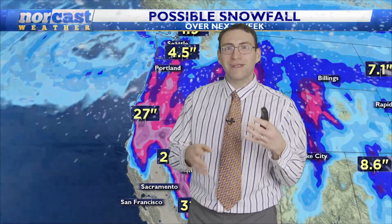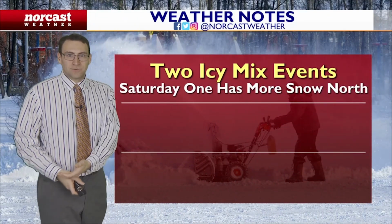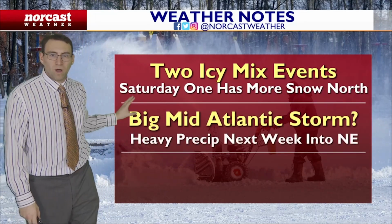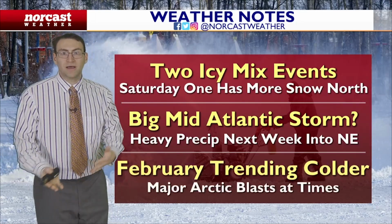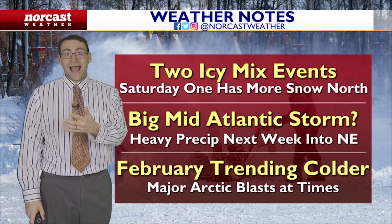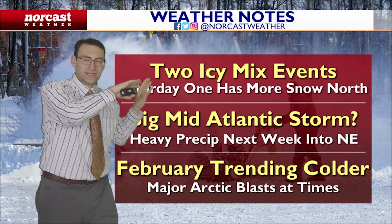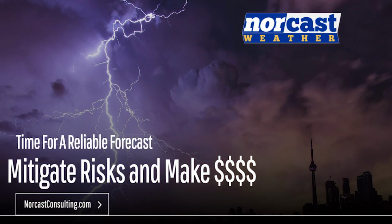So let's kind of break down a little bit of the notes of this upcoming pattern. Two icy events. That's going to be as we go throughout your Thursday and then as through your Saturday with snow to the north, and then we're watching for a couple complexes to eventually kind of equate into a lot of precipitation, a big mid-Atlantic storm. We were thinking February might be kind of warm outside of the northern plains and northwest, but now it looks like that cold air is going to trend further off towards the southeast, allowing for plenty more winter to come.